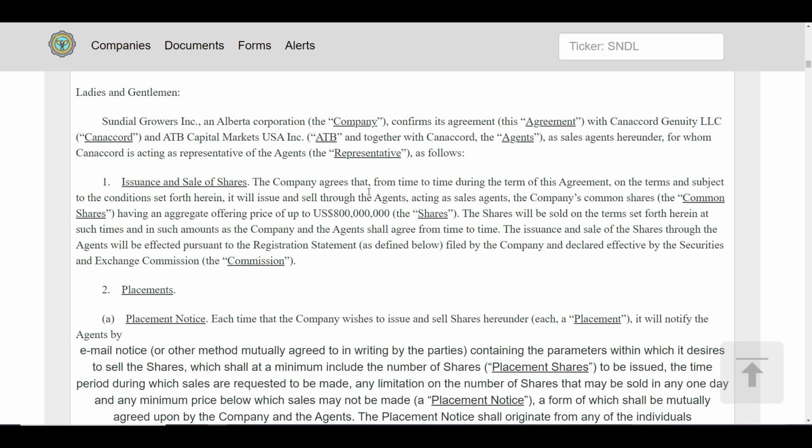days ago the company agreed that, subject to the terms and conditions set forth in the agreement, it will issue and sell through the agents acting as sales agents more common shares, having an aggregate offering price of up to $800 million. So essentially this is a shelf offering, meaning they basically can sell whenever they want to, and they don't really have to file with the SEC each time. They can just sell whenever they want to. They could sell it all at once.